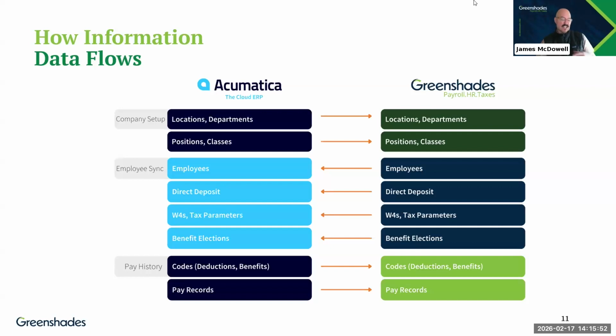Some of these, as we'll see later, can be configured different ways to align with your business. But this is an example of how you may want to get started. And just to clarify, that pay history, that's really great for Acumatica payroll users, right? So if you are using Acumatica payroll, we have the integration that flows that information right through. So another great piece for those of you that are doing your payroll inside of Acumatica today.